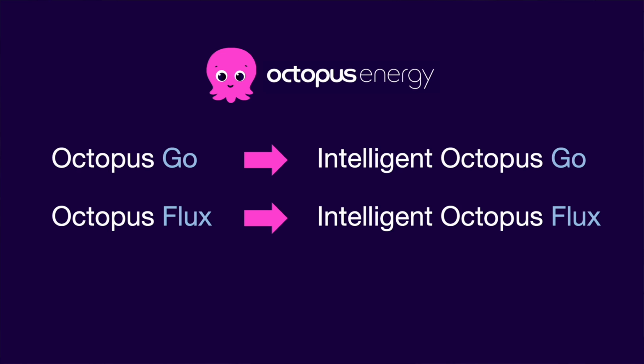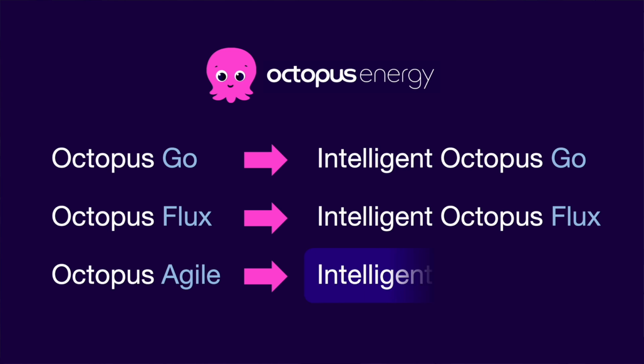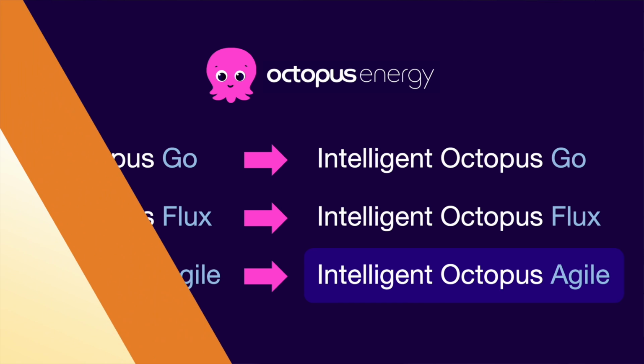So now we come back to Agile Octopus. How can we make this tariff fit the same pattern? We could first flip the name around to make it the same format as the others, Octopus Agile, and then we could create a brand new sister tariff to Agile called Intelligent Octopus Agile. And I think a tariff like this is a big deal, and for a whole number of reasons.